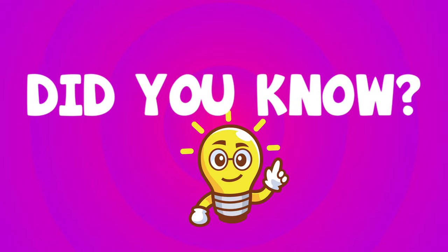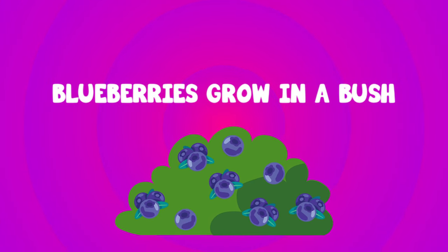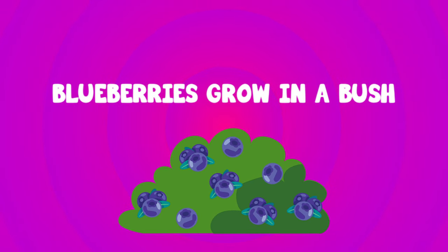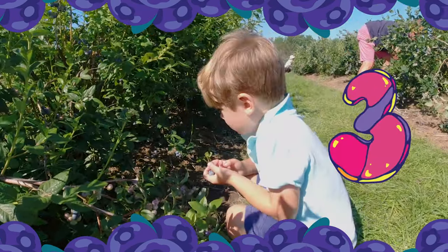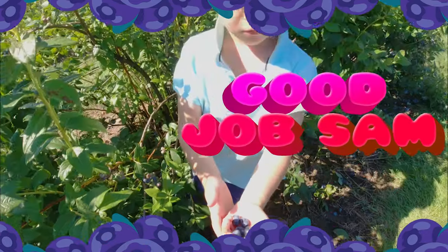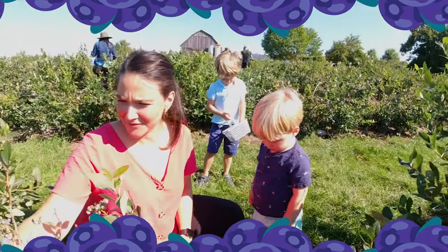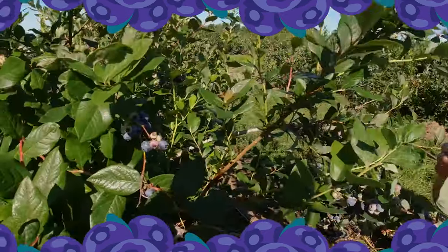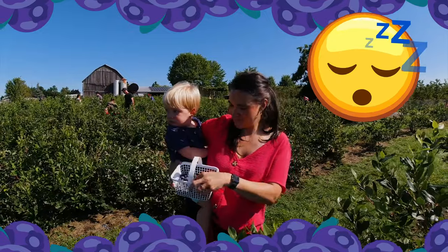Did you know blueberries grow in a bush? One, two, three. Good job, Sam. Okay, let's keep going, boys. We got more work to do. Keep going. Look, we have to fill it to the top.